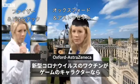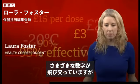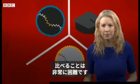If the COVID vaccines were video game characters, what would their stats be? Let's take a look. Effectiveness. A lot of figures have been bandied about, but all of them have been based on trial data, and it's really hard to compare like for like.